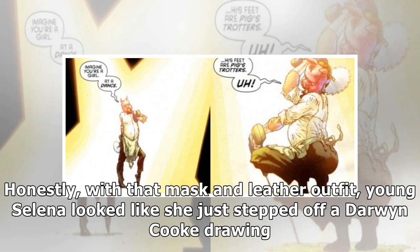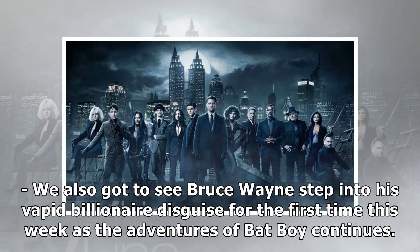Honestly, with that mask and leather outfit, young Selina looked like she just stepped off a Darwyn Cooke drawing. We also got to see Bruce Wayne step into his vapid billionaire disguise for the first time this week as the adventures of Batboy continues.